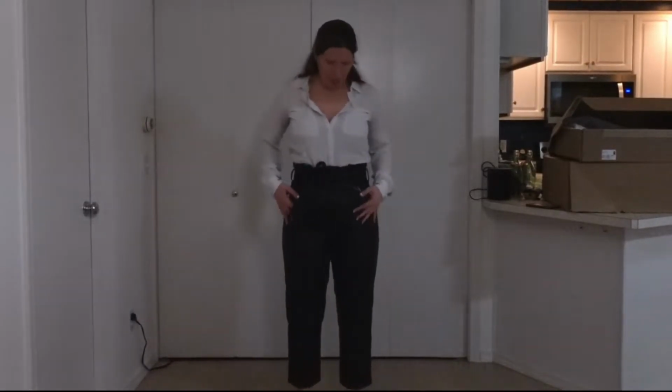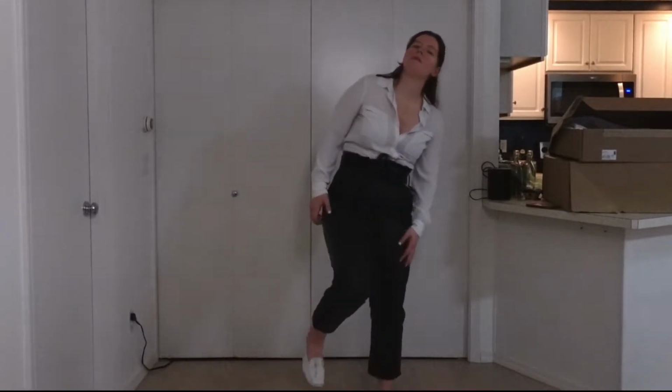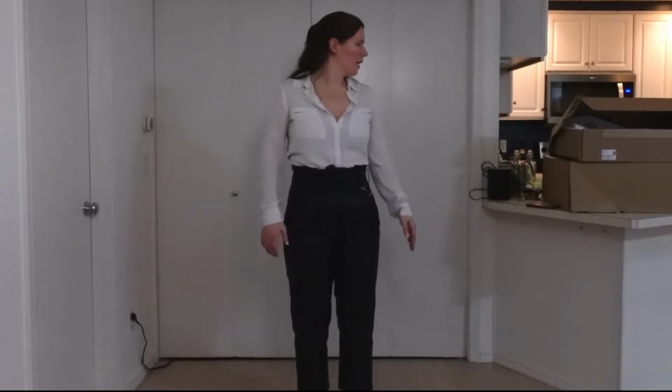I think it's just this area that I feel self-conscious about, and it's a little restrictive in the waist. So I think they just don't fit the way that I want them to, and I don't think that I'm gonna keep them. They're also the hardest to move in. The J brand really were the most comfortable, I have to admit. These are a no-go, so we're still looking for the leather pant.